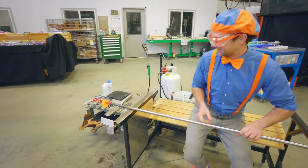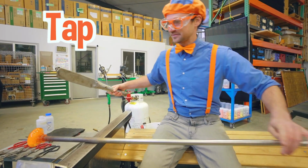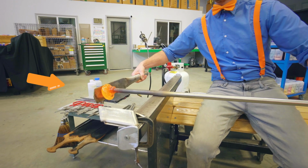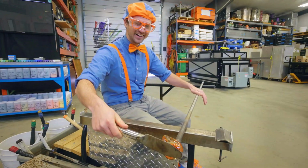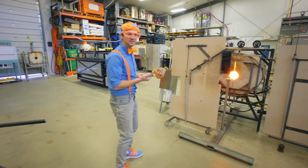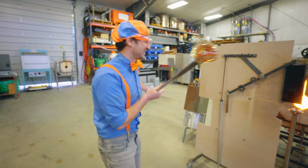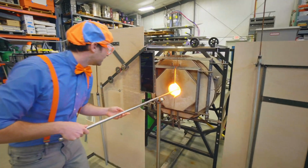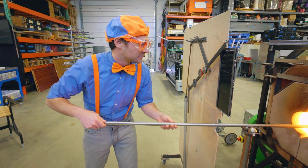The first thing we have to do is tap it, but I need to keep rolling it. Here we go. Is it ready? All right. Look at that. I'll do a little bit more shaping. Can you tell that it's a heart? Yeah. Okay. I'm going to give it a little bit more heat, and then we'll do the last bit of shaping.